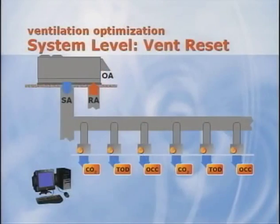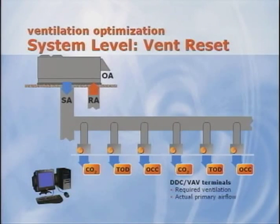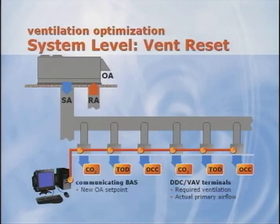These various demand control ventilation technologies are used to reset the ventilation requirement for the respective zones at any given time. This zone level control is then tied together using ventilation reset at the system level. In addition to resetting the zone's ventilation requirement, each VAV controller continuously monitors primary airflow being delivered to the zone. Then, the building automation system periodically gathers this data from all the VAV terminals and solves the equations defined in ASHRAE 62 to determine how much outdoor air must be brought in at the rooftop unit to satisfy all the zones served.